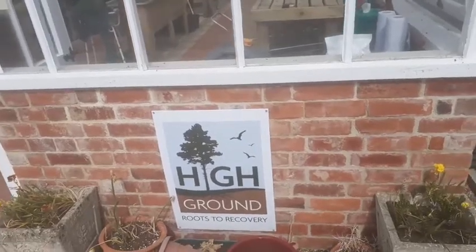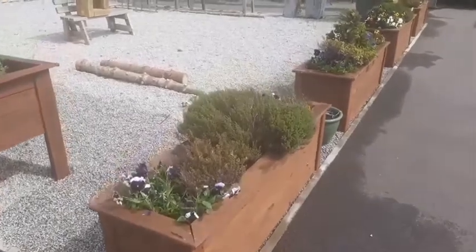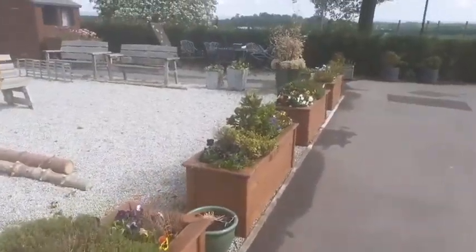Good afternoon everybody, welcome back to Stanford Hall. First time since the end of March. So I thought we'd come and have a little bit of a look and see how things are getting on.